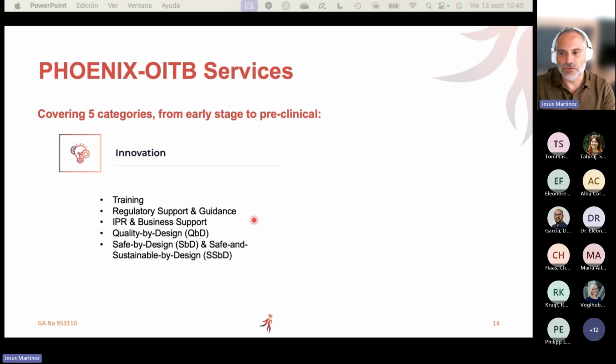We provide support to the customers that are not used to this concept of quality by design. We can also provide advice on safe and sustainable by design. And also we have some services related to training in order to support the rapid advances in the nanomedicine field. We provide a quite wide range of services that draw on long-standing expertise in nanopharmaceutics, testing, safety, sustainability, and quality control, as well as in the latest regulation updates in the nanomedicine field.